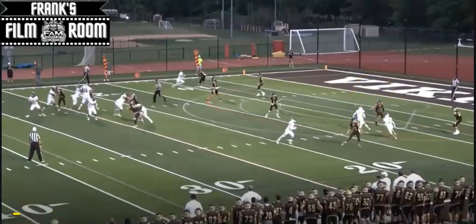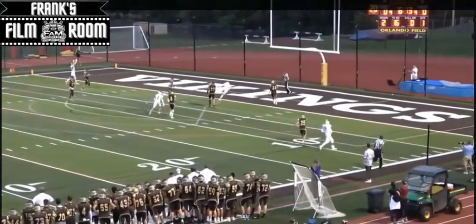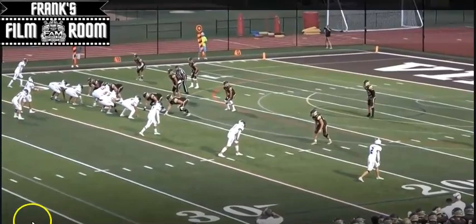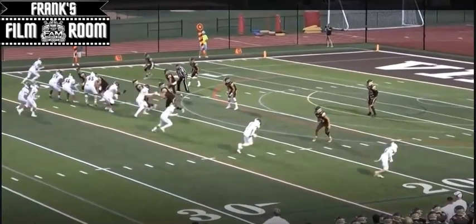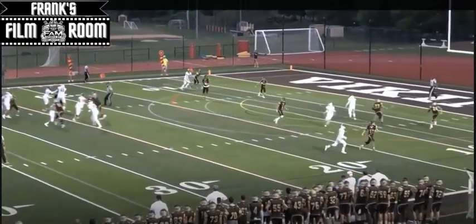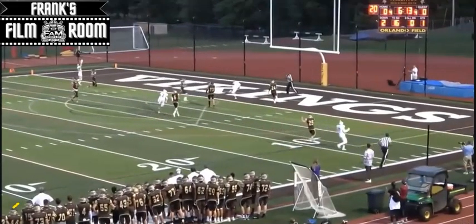So he's not open yet, but this is anticipation. And he gets it right on him, right? He doesn't wait for him to get open. This is knowing your route combination, seeing how the defense is playing it, and throwing with anticipation and accuracy. And that's good stuff right there.